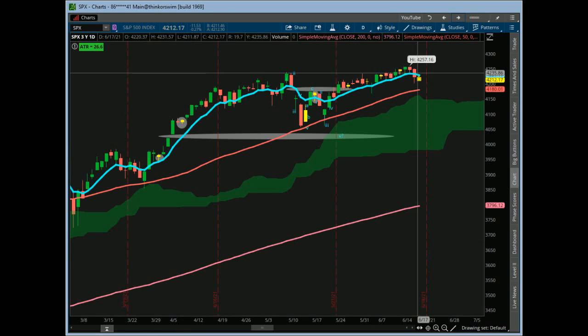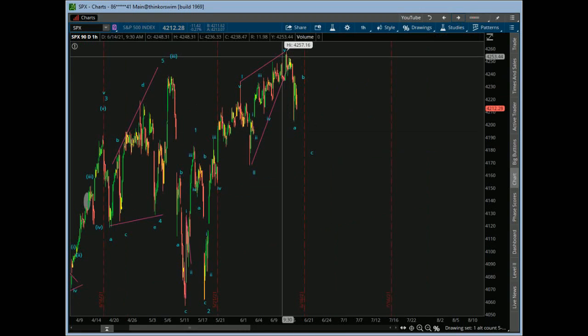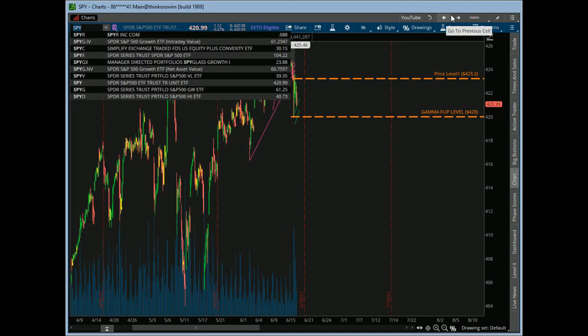Inside day below the ADMA here on the SPX on the daily chart, and on the intraday, you can see here we might be working on an ABC pullback off of that rising wedge ending diagonal. Let's take a look at the SPY. Again, volume's a little bit less than yesterday so far, but maybe a little bit above average for this time, so we're going to keep an eye on this.